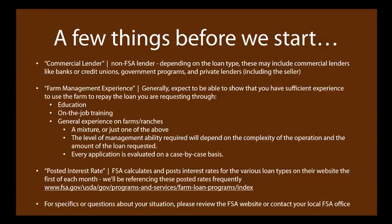But the important thing to understand here is that the level of management required to meet this criteria is going to be pretty dependent on the complexity of your operation and the amount of the loan requested. So if you're looking at purchasing a whole farm, they're going to have a higher level of expectation from you than if you're hoping to buy a small storage facility. So just keep that in mind as you're thinking about the projects you're hoping to fund on your farm.